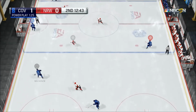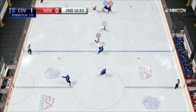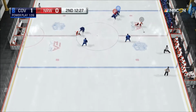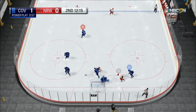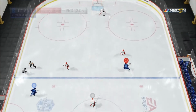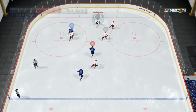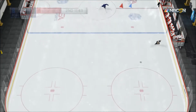Alexi's carrying it back in his own end, hoping for neutral ice. Turned right away with the poke check by Irwin. For the weekends, moving it up the wing. Good place to shoot from. Blocked. Takes that one, an outstanding pass through center ice. Terrific glove save. Cleared back out. Not much pressure there.